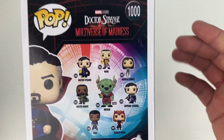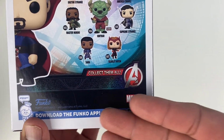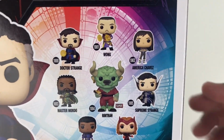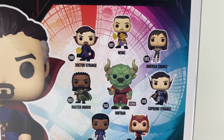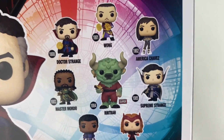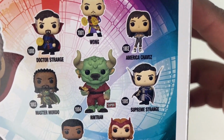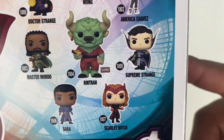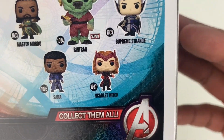We're going to take a look at the back, and again, Doctor Strange Multiverse of Madness, Funko, download the Funko app, which if you haven't, I suggest you to. It's pretty good. But here we're going to have a review of all the characters that come in this wave. This is not going to be including the exclusive characters, which we do have a little bit of. We're going to have Doctor Strange, Wong, America Chavez, Master Mordo, Ren Tran, which was, of course, the green looking thing, Supreme Strange, Sarah, and of course, Scarlet Witch.